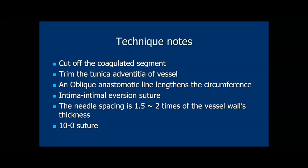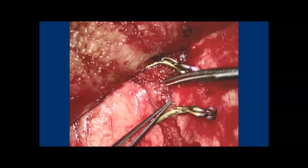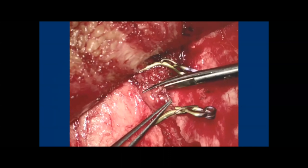The needle spacing is 1.5 to 2 times the vessel wall's thickness, because this is the same vessel, so the thickness of the vessel wall is the same. Normally, I use 10-0 suture. So this is a sample video.